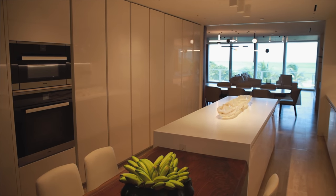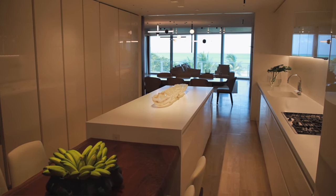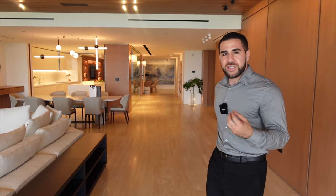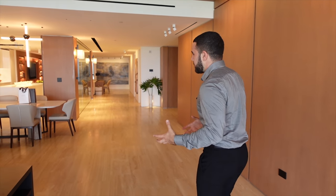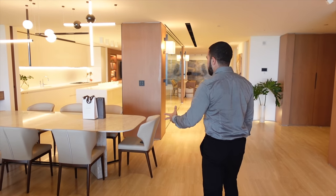I wanna show you the rest of this property because it doesn't stop. It keeps going. It gets better and better. The kitchen in particular, when you compare it to a lot of the kitchens that you see in Brickell or any of the other buildings on Sunny Isles, this one just has a more homely feel. It feels like your family is gonna start cooking. It doesn't feel staged, it feels really inviting. So just take a look.